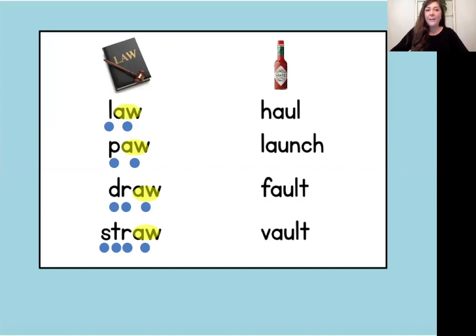Now that we've practiced reading words with the AW pattern, let's practice reading some words with the AU pattern, like in sauce. Remember, the first thing that we do when we look at a word is find the vowel or vowel team. This will help us when we go back and read the word. In this word, I see AU. I remember the key word for the AU pattern is sauce. I'm going to highlight the AU in this word.